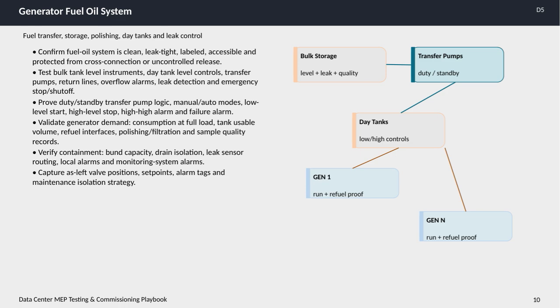Finally, we capture as left valve positions, set points, alarm tags, and finalize the maintenance isolation strategy for ongoing operational safety and ease of maintenance. In summary, this methodical testing and commissioning process ensures the generator fuel oil system operates efficiently, safely, and reliably throughout its service life.